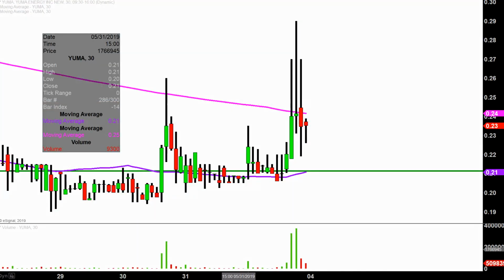Real quick, what do I mean by 30-minute in case maybe you're new to charts? Instead of each one of these candlesticks representing 1 day's worth of price action, which is what you would normally see, each one represents 30 minutes. So while this may look like several days' worth of time, it's actually today's price action broken down into 30-minute time slices. I like this time frame because it does a good job of telling the quote-unquote story of the price, and makes mapping out levels of support and resistance a bit easier to see.